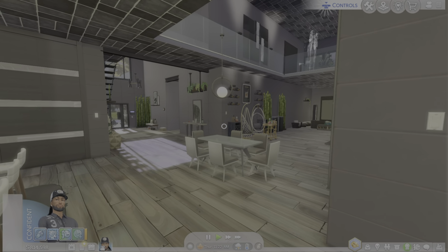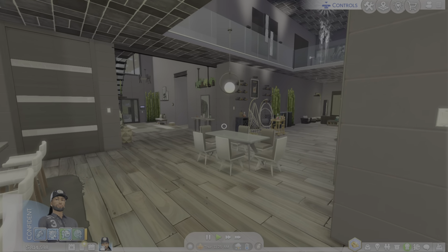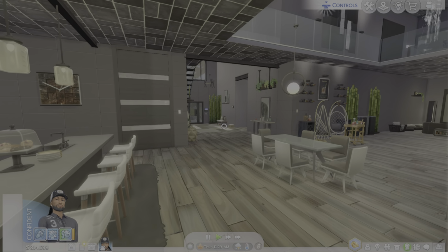But just look at that. Oh my gosh, imagine walking into your home and it's just this beautiful and open like that. I just love that. You can just take a look and see who's upstairs and everything. Anyway, we are going to go upstairs so we can check it out.